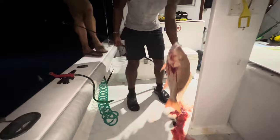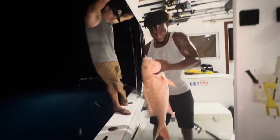Nice size mutton snapper right there. Wow, that's a beauty. Nice fish, bud. So, I thought I had a beautiful grouper here. Turns out it's a Goliath grouper. What's that thing, about 50 pounds? Yeah, about that. Look at that thing. So we gotta let it go. They are protected.